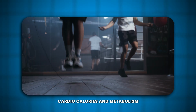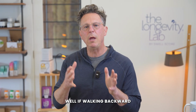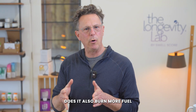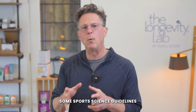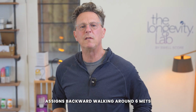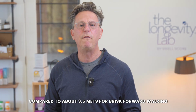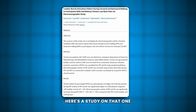Cardio, calories, and metabolism. What about any cardiovascular benefits? Well, if walking backward engages more muscles and brain power, does it also burn more fuel? Several studies say yes. In fact, some sports science guidelines rate retro walking at a higher intensity. The American College of Sports Medicine assigns backward walking around 6 METs, compared to about 3.5 METs for brisk forward walking. Here's a study on that.